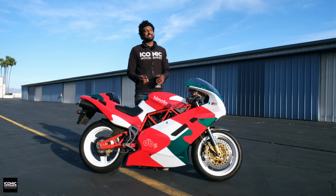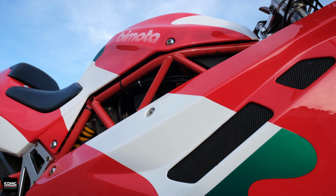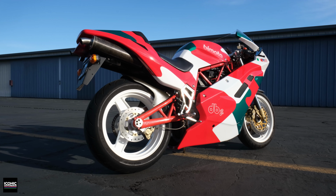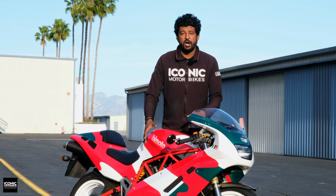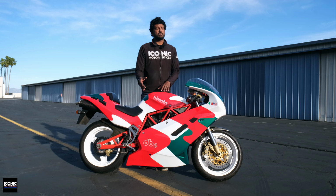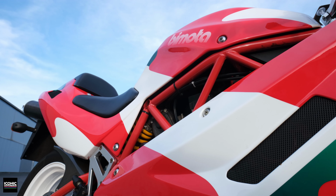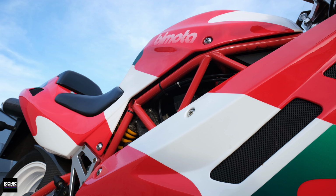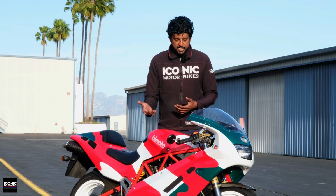This, on the other hand, the successor, the DB2, I love that you can now see the frame and that gorgeous swing arm. This bike was offered in a black frame and a red frame. The red just pops so much better. I think it looks great on this bike. And again, the fact that you can actually see the frame is just such a bonus because it's such a cool piece of engineering, and it's kind of a shame to hide it.